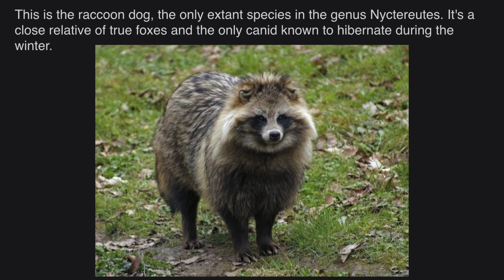This is the raccoon dog, the only extant species in the genus Nyctereutes. It's a close relative of true foxes and the only canid known to hibernate during the winter.